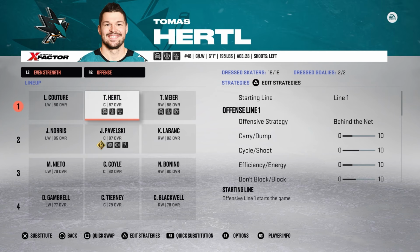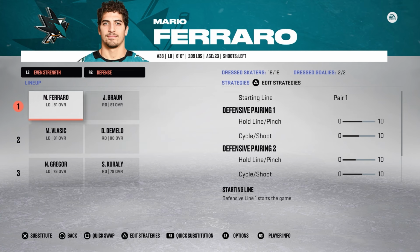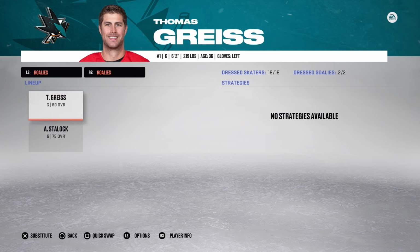Over in San Jose, the boys are back in town. Timo Meier's here, Josh Norris is here, and Joe Pavelski. They're ready to turn the franchise around. But looking at the defense here, this team's definitely going to need to score a lot of goals. And in between the pipes is 36-year-old Thomas Greiss. If San Jose wants to compete, they've got to score at least 5 goals a game.